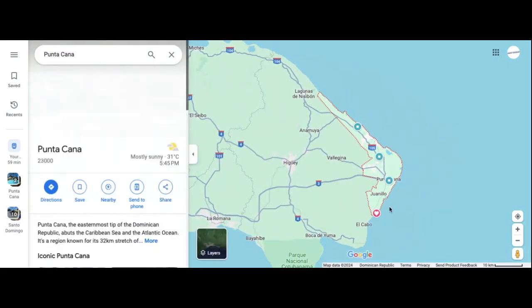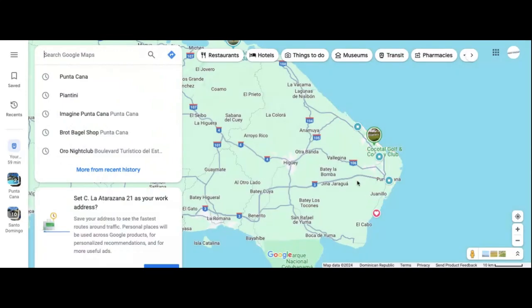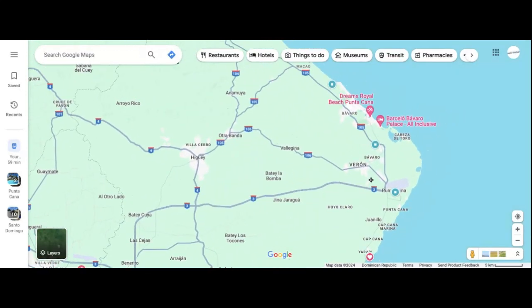Punta Cana is on the east coast of the Dominican Republic. A lot of people come here for the beautiful beaches and the resorts. So if you're trying to blend work and leisure, this is a good spot to be in. Tropical weather year round, as you guys know, really nice beaches, really nice resorts. I think it's more of a resort area, but if you want to be a digital nomad here, it's for sure possible. And I'm gonna give you guys some tips on how to do that.